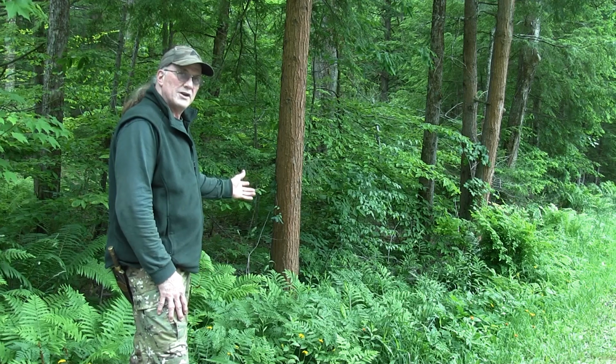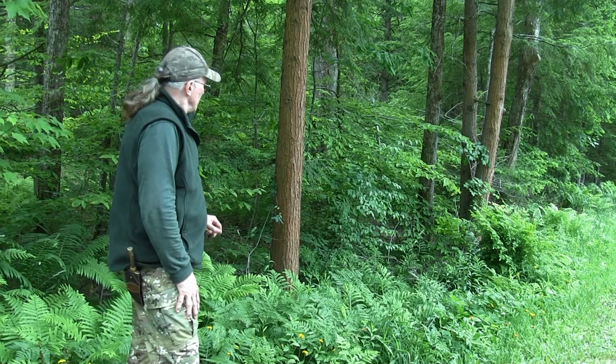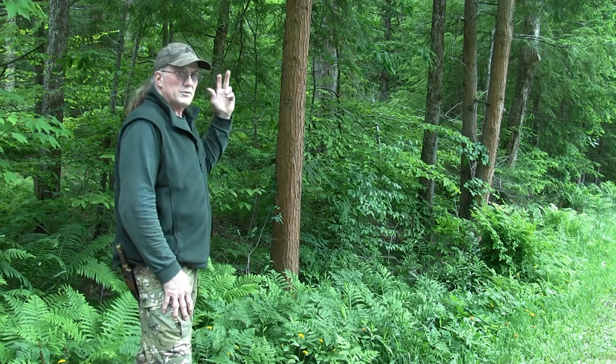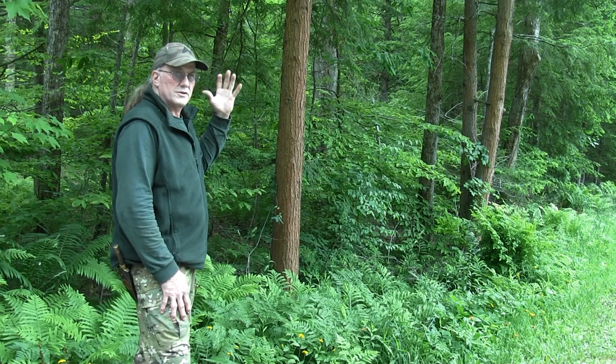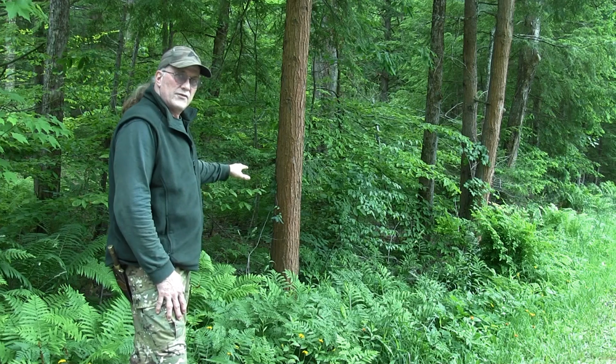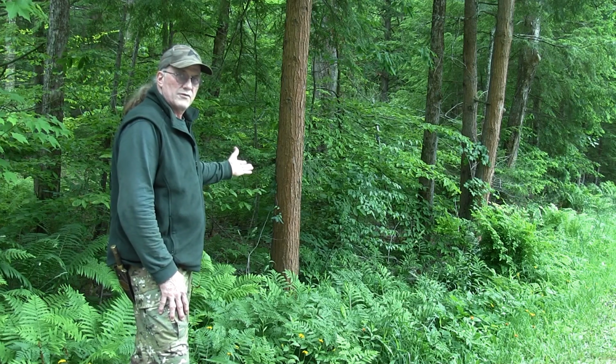Here we have some hemlock trees that are in the advanced stage of the disease. You can see that they're red all the way around and all the way up. And if you look up at the crown, you see that they're starting to deteriorate. These trees are about 5 years into the phenomenon, so I give them another 2 to 5 years before they die.